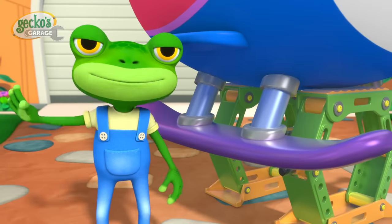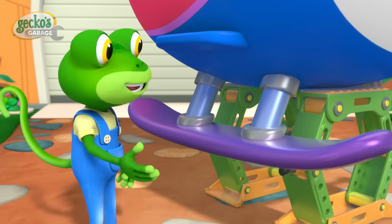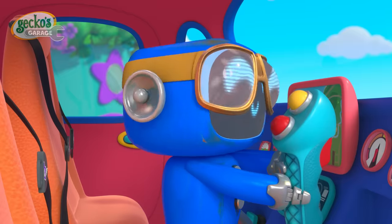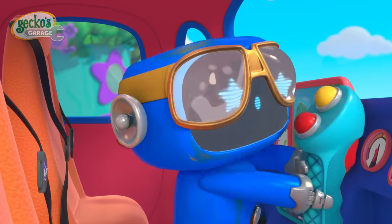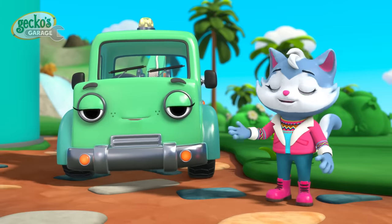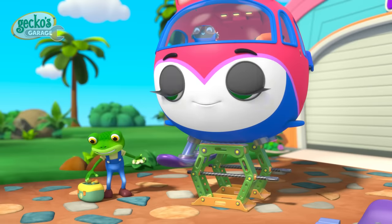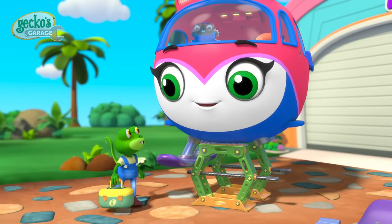Hello, everyone. Today, we're refitting Helena's skids. And then Blue is going to help repair Helena's autopilot so she can fly herself. Gracias, Gecko and Blue. Helena will soon fly and land safer than ever. One skid secured. One skid to go.